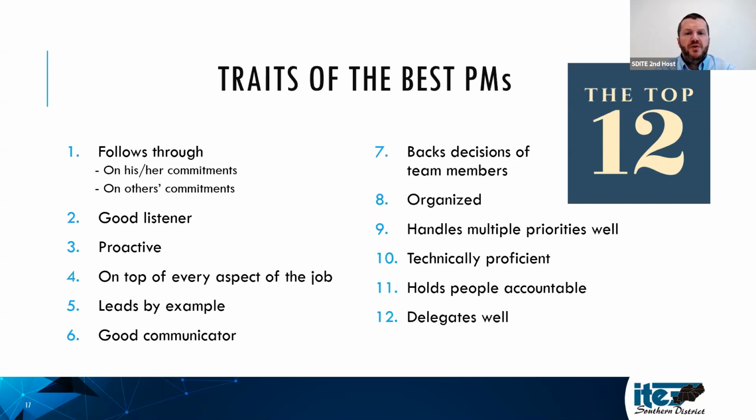A good project manager needs to handle multiple priorities well. With most projects that are in our transportation world nowadays, there's not just one aspect going on, there's several. So you have internal pressures and external pressures that you have to prioritize. A good project manager definitely needs to be technically proficient, so they can work with those team members. Also, a good project manager needs to hold people accountable. I think that's definitely a good way to deliver a good product and also help people grow. And a good project manager needs to be able to delegate well.